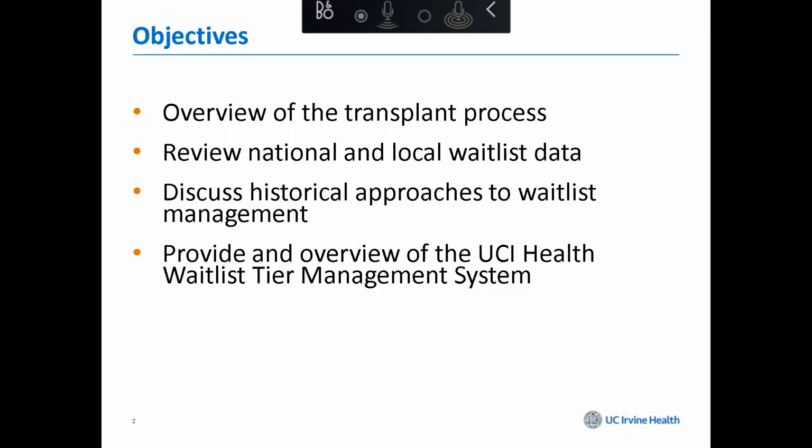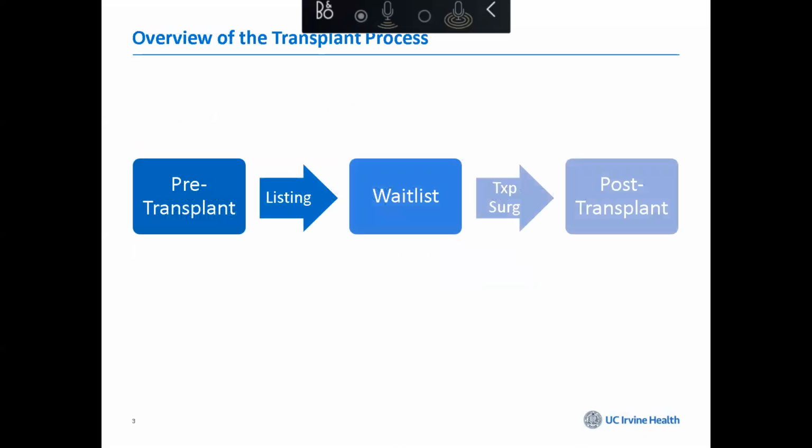And then I'm going to be going over our current system for waitlist management, and hopefully that will provide some useful information for those of you that are trying to learn more about how to manage your own waitlist, or perhaps dialysis centers or nephrologists that may be listening to this may be able to glean a little bit more information about what we do at UCI for our mutual patients.